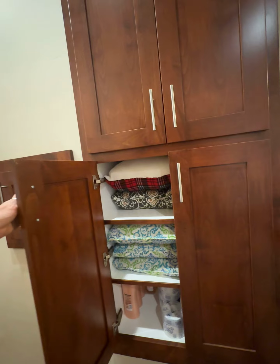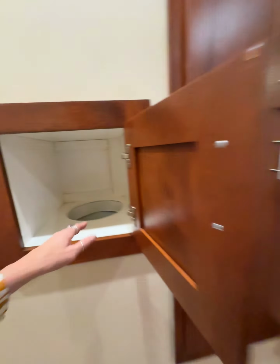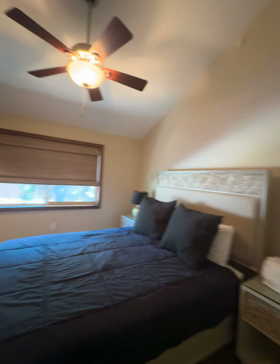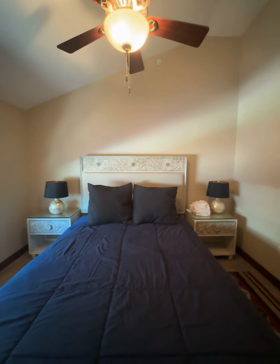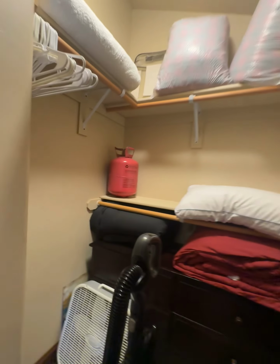There are linen closets. Always nice to have. This is probably a garbage chute or a laundry chute. That's what that is, laundry. I saw that down there. Again, pretty nice to have. Bedroom one, the official bedroom one. Nice size. This is a queen. You could easily fit a king in here, but this is a really nice setup. I think we definitely want to ask for the furnishings. And a closet here, a little walk-in. Okay.